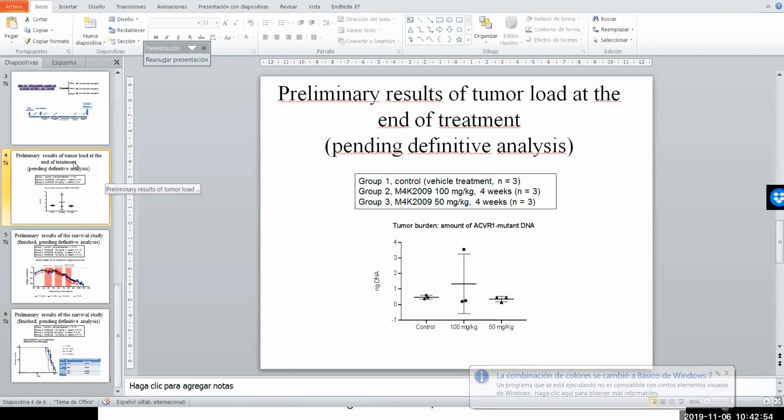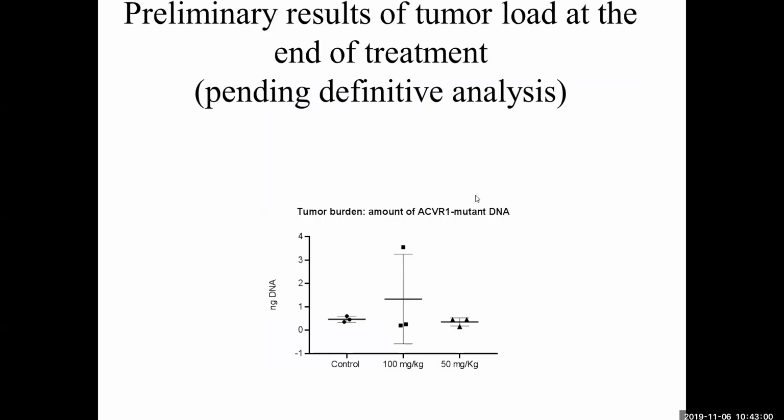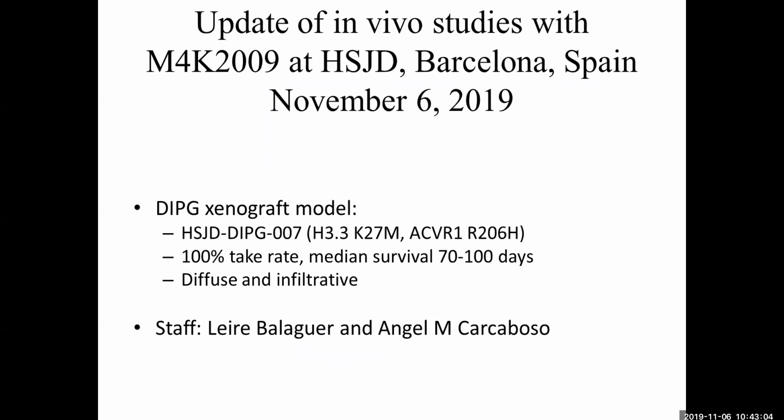Can you see this? Yeah. So I'm going to update the results. Actually, the study is finished. We have used the DIPG 7 model. We know this is going to be 100% take rate with a median survival between 70 and 100 days. The tumor is going to be diffuse and infiltrative with these two mutations, H3.3 and ACVR1.